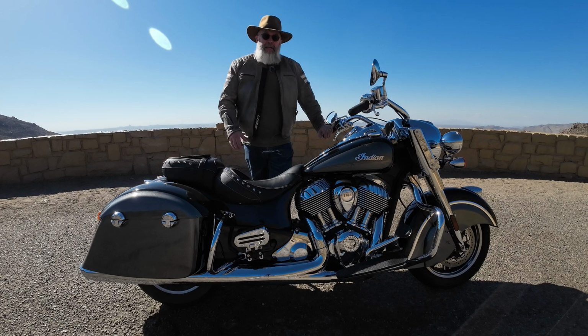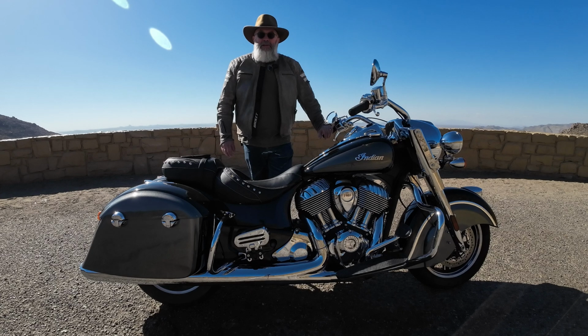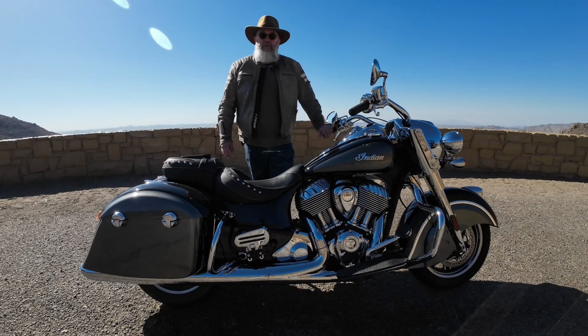But this is what I ended up with after a 2.5 year process of messing around with this, that, and the other bike. I've never owned a large motorcycle before, so I figured I'd try one out. Like I said, this is a 2024 Indian Springfield. It has the Thunderstroke 111. It's got like 119 foot-pounds of torque and like 90 or 100 horsepower, something like that.